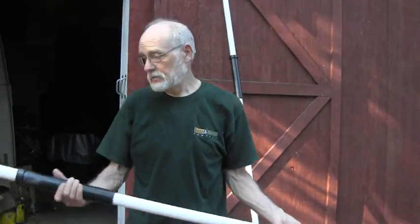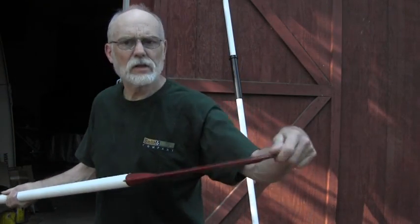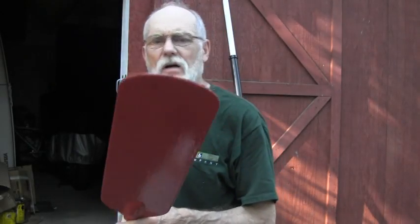Well, we're back at the barn. Tried out the oars, got the blades. I'm not real happy with that Rust-Oleum paint I was telling you about. I'm going to go back into the one where I'm talking about it, and I don't know. I was just scrubbing it down. I don't know what's wrong with it.